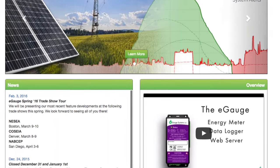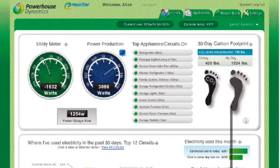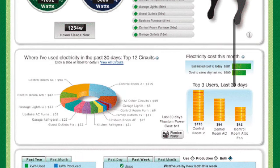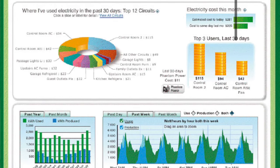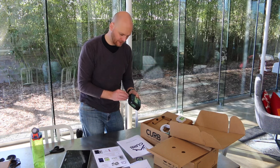I heard that one of the leading manufacturers in this market was going to start charging a subscription service for their monitoring. I didn't want to have to pay a subscription. So this seemed to be a pretty cool alternative.